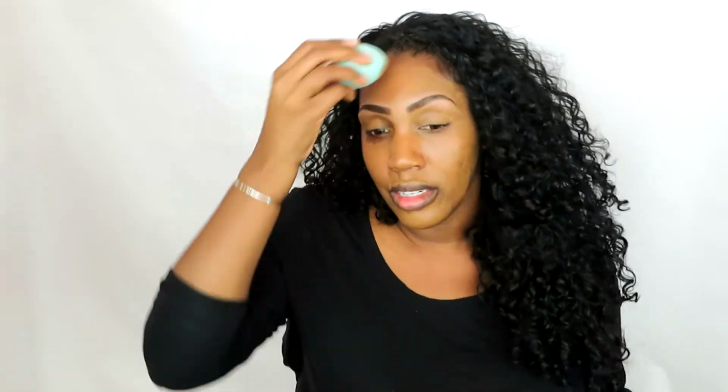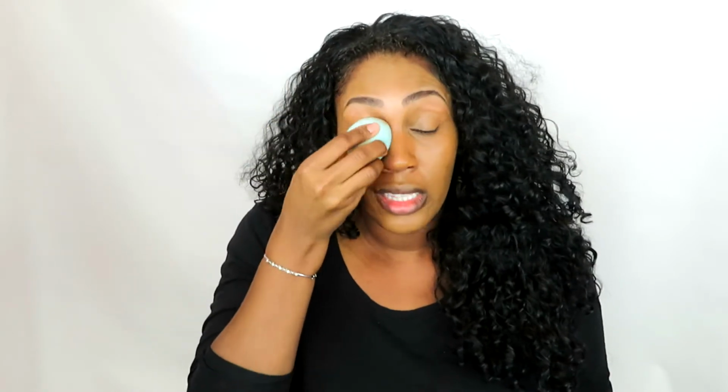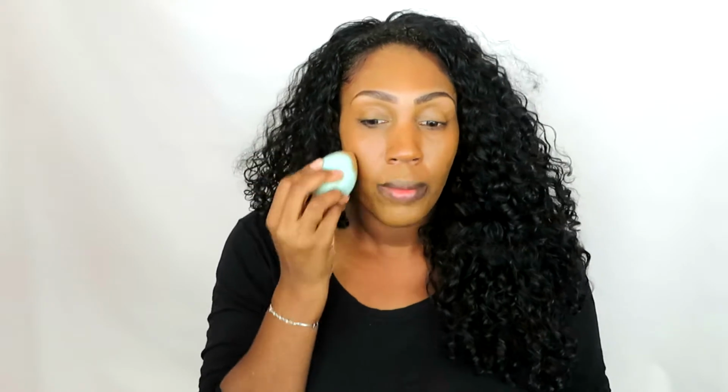So I really don't wear foundation like that a lot. Only on photo shoots. I usually stay clear of using foundation on my face because I don't really have problematic skin. I know a lot of people who have problematic skin, they like to cover up their face with foundation, but I don't have those type of problems. I think it's really good to do full coverage if you have a lot of scars on your face because it gives you more confidence.